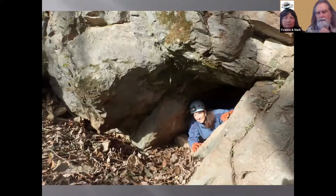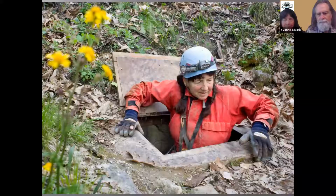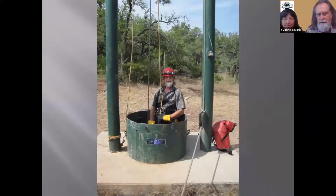This is a typical cave entrance. It's a small hole at the base of a cliff, although cave entrances come in all different shapes and sizes. Sometimes we put doors or lids or gates on caves to keep out people, children, animals, whatever, or to regulate the airflow in the cave. This is a vertical cave entrance. It was drilled into a cave so that we had better access than we would have from the natural entrance.